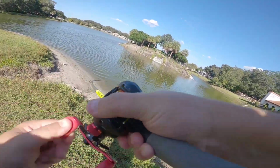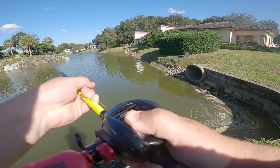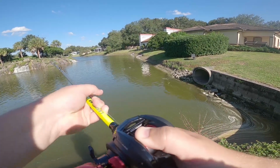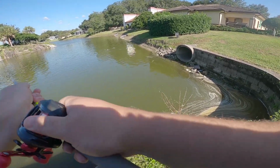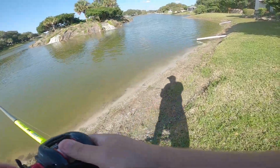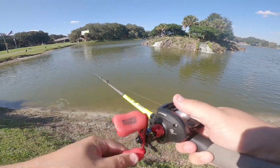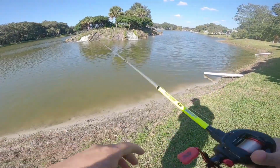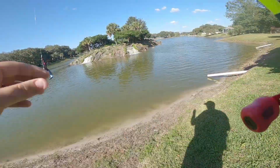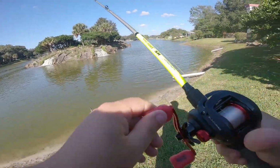Oh, got one right here. I think there's rocks down here, but I'm not so sure that that's not a fish that just took me into the rocks, because I was swimming this. Might have to loosen it just a little bit. Well, just snapped off. Well, I guess I'm tying something else on. It's like my favorite color chatterbait, and I always lose it. So I guess we're going back to the crawl.